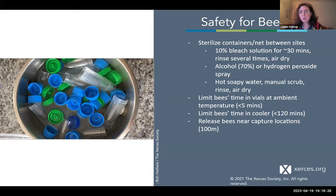What I tend to do is I have a fanny pack on me and I keep vials in that fanny pack. And then I have some of the ice actually in the fanny pack so that it's cool in there to some degree. And she's less stressed while I'm carrying her around for those 5 minutes, but it's up to you, as long as you quickly get her in that cooler.